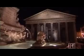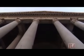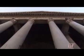There are no surviving records to reveal the architect's identity. But modern speculation centers on Emperor Hadrian himself. He was a very versatile individual and painted and wrote poetry and loved architecture. So many of Hadrian's other buildings were domes. So it seems to me that Hadrian may have had a hand in the design.